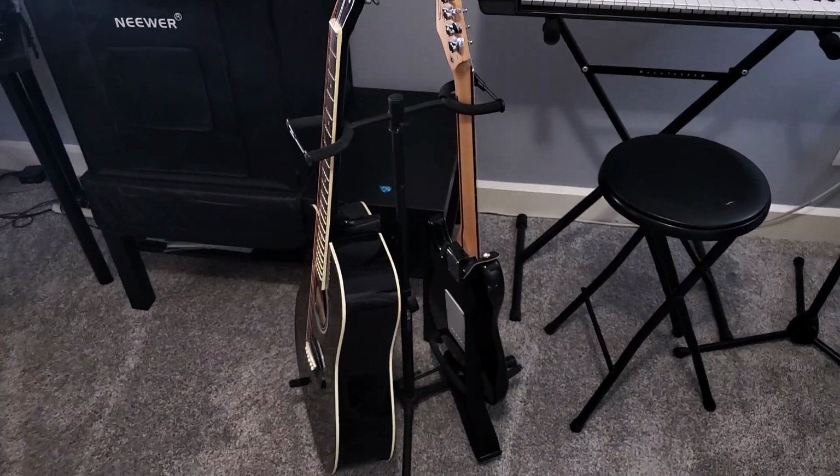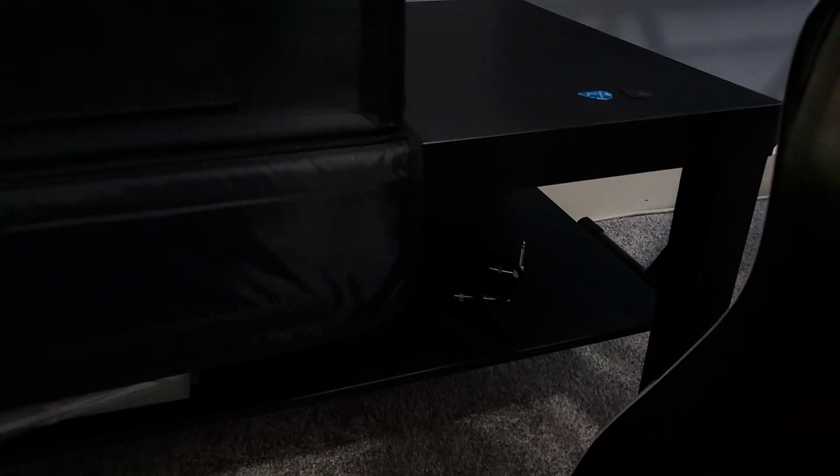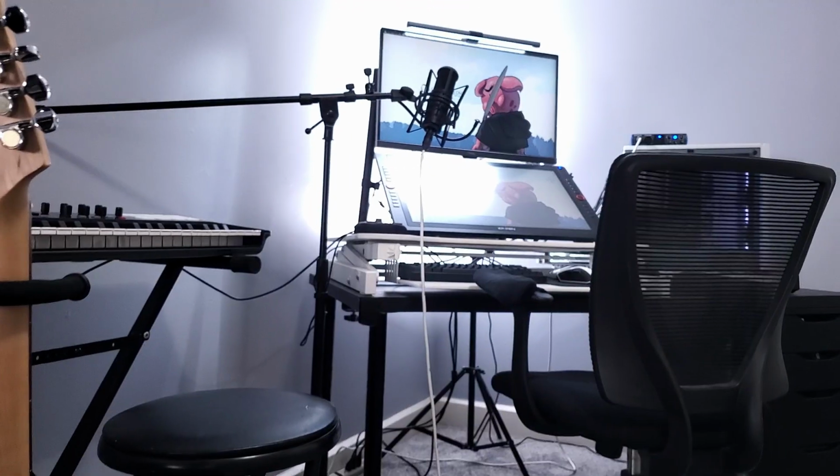I have an acoustic guitar, I like to play all the time, and the electric guitar, which I play much less. I don't have an amp that I use a microphone with, I just use my computer. Really nice. This is sort of the guitar station. I have my picks laying right there. Underneath, I have the aux cord to connect to the audio interface.